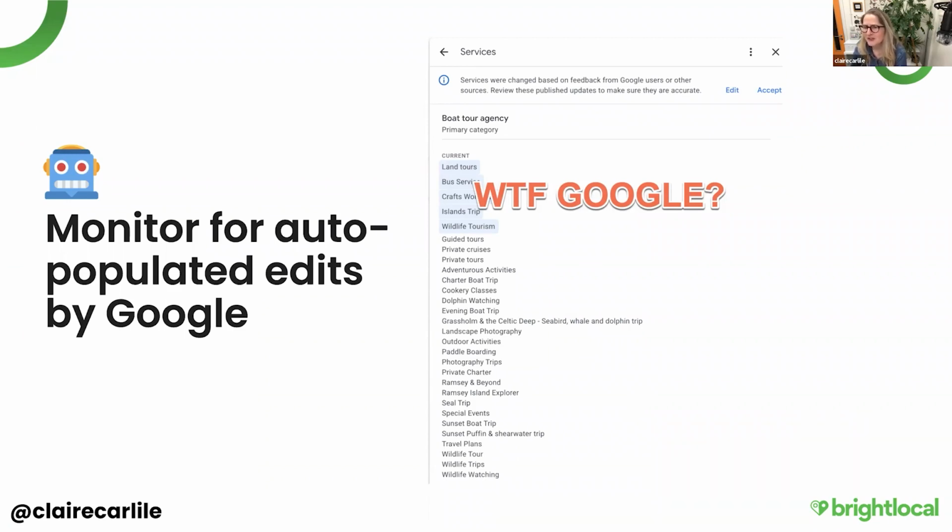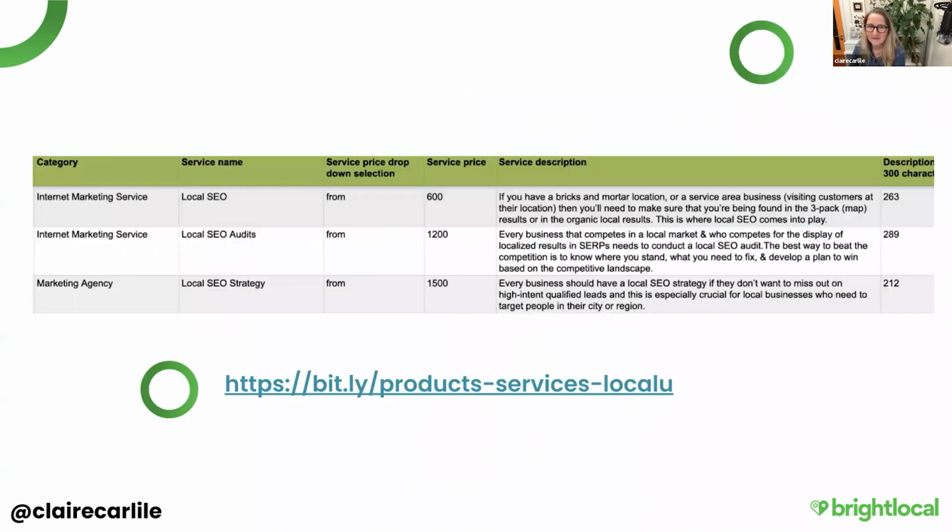It's like not nonsense because it's from your website, but it doesn't make sense in the context of this is my service offering. So this is a local business that I checked just before I came on to speak to you. And it's like, they don't offer paddle boarding or a lot of those different things. Where has it come from? So Google is basically saying to you, oh, we've added all these. I hope you like them. So you need to go in and get rid of them if they're not relevant. And again, here's the spreadsheet where you can add your own services and just copy and paste them over into your Google products.